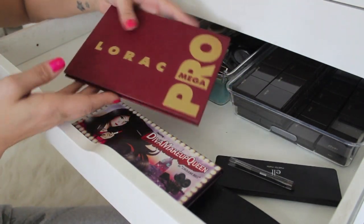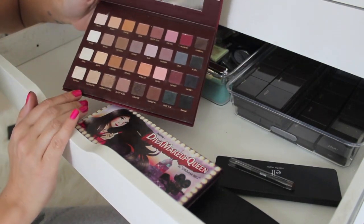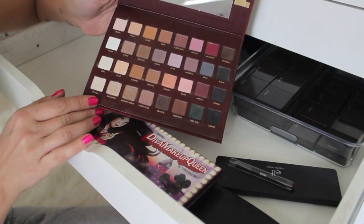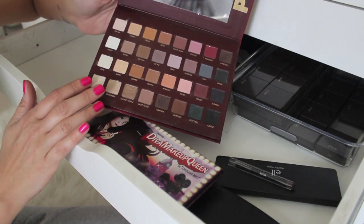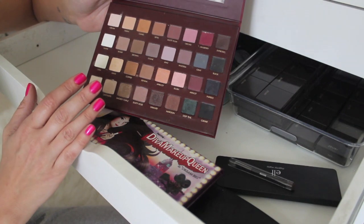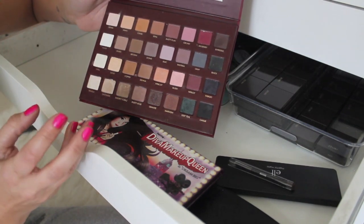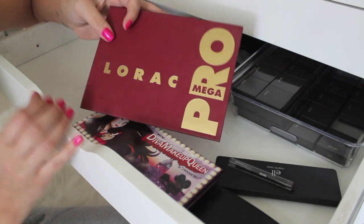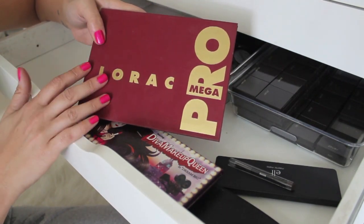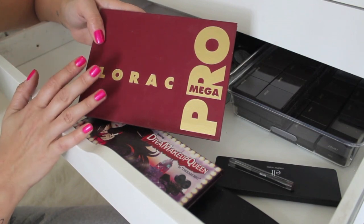And finally, my Lorac Matte Pro palette. I was so excited for this, and I don't know, once I got it and started using it, I just feel like every time I pull this out to use it, I'm so uninspired. I just never know what to do. I never love the way my eyes turn out when I use this, but I'm gonna keep it. It was limited edition, and I'm hoping one day I just magically open this and fall deeply in love.